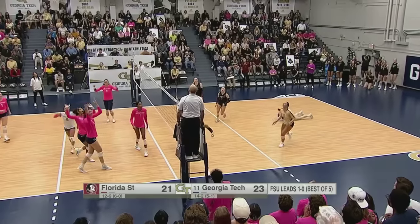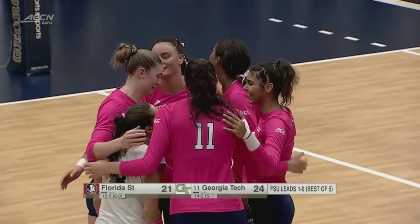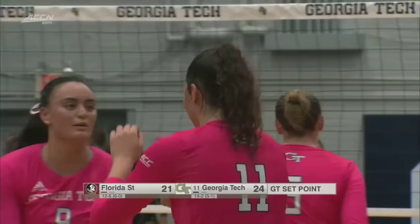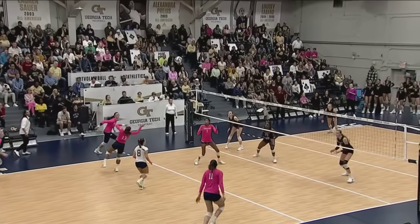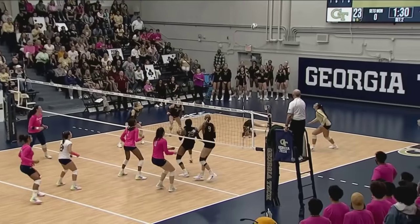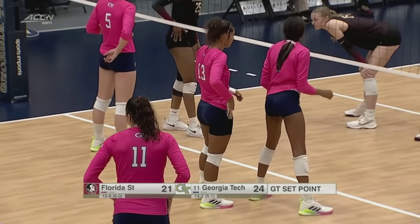Suarez up for Mendez. Point Tech. Put some smoke on that swing from a tough angle, and she gives Tech set point. You can see the pin attacks just stepping up. Suarez having confidence. Mendez was there. That's that back row option that you need when you're not getting that middle connection going. Nice job, Suarez, mixing it up.